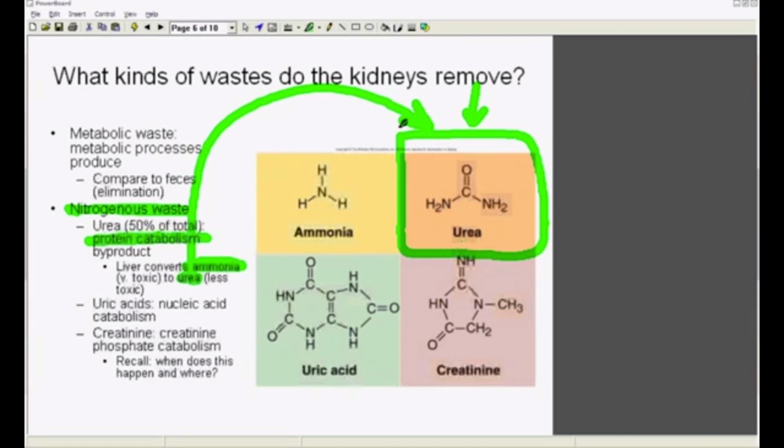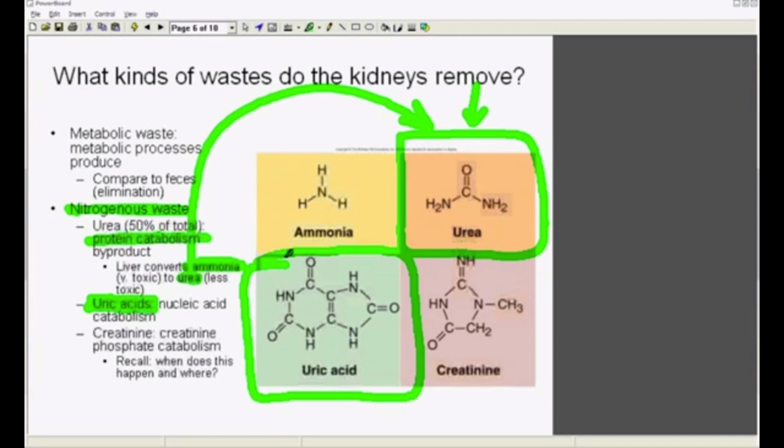Another common nitrogenous waste product you see is uric acid, and uric acids are produced from the breakdown of nucleic acids such as RNA and DNA. Uric acids look something like this. Another type of nitrogenous waste product you will sometimes see is creatinine, and it is found from the breakdown of creatine phosphate. If you remember, creatine phosphate was one of the phosphate donors that we use for immediate manufacture of ATP in muscle tissue. That one is also a commonly seen nitrogenous waste product.